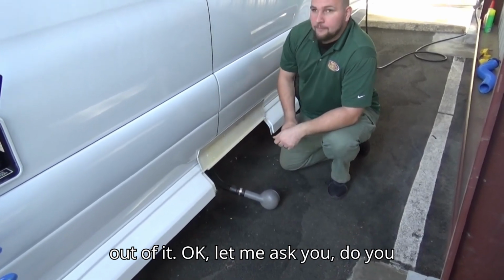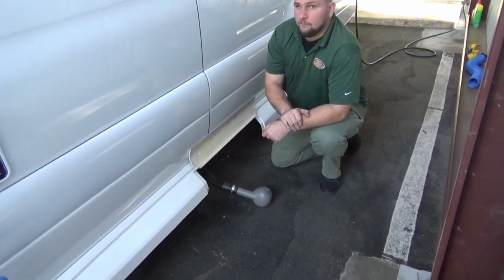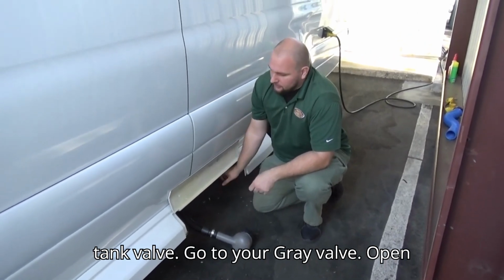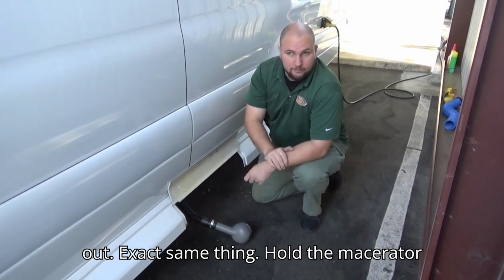Okay, let me ask you, do you surge push it? In other words, bump? Nope. Or you just push it, let it go? Yep, just hold it down. Once you do that, close your black tank valve, go to your gray valve, open your gray valve, dump your gray stuff out, exact same thing, hold the macerator button down.